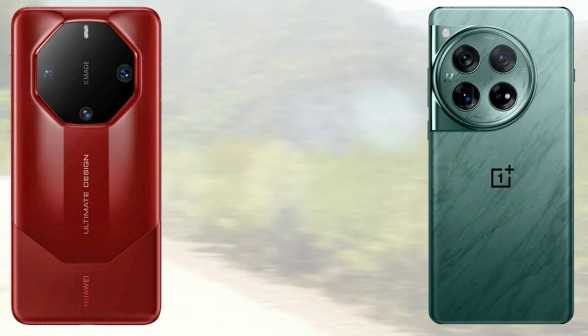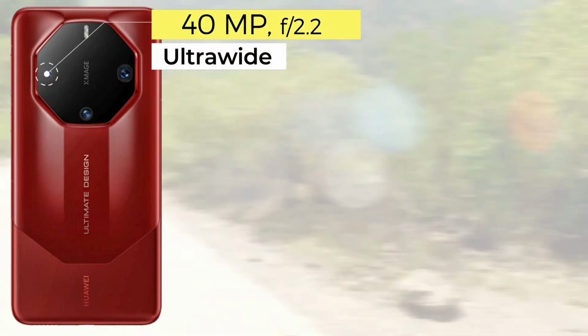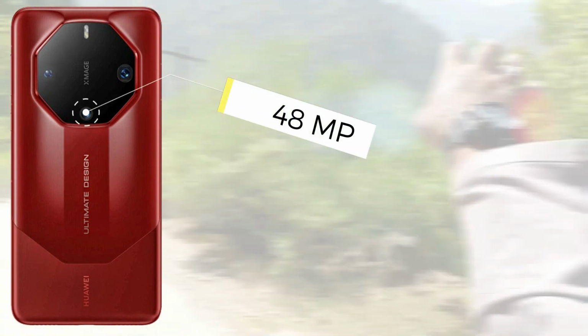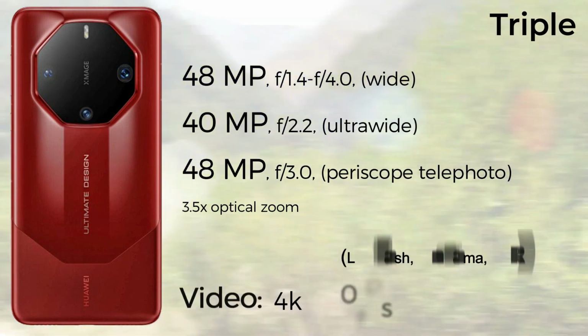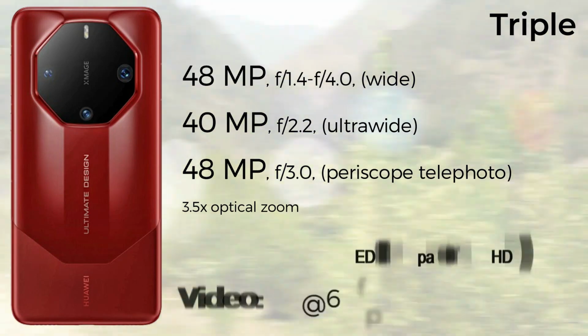Go to the camera setup. The Huawei Mate 60 RS Ultimate comes with triple camera setup: the main sensor 48 megapixel wide, 40 megapixel ultra wide, and 48 megapixel periscope telephoto, and it records 4K 60 fps video. The OnePlus 12 comes with triple camera setup: the main sensor 50 megapixel wide, 64 megapixel periscope telephoto, and 48 megapixel ultra wide, with Hasselblad color calibration, and it records 8K 30 fps video.